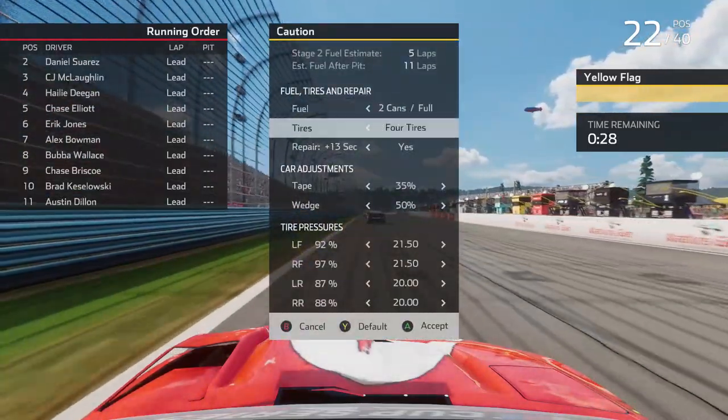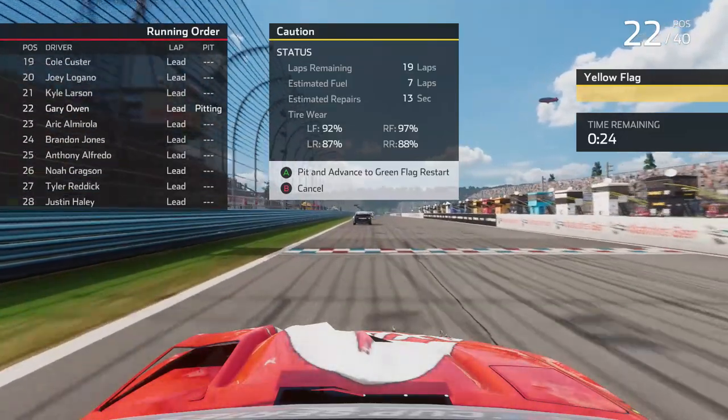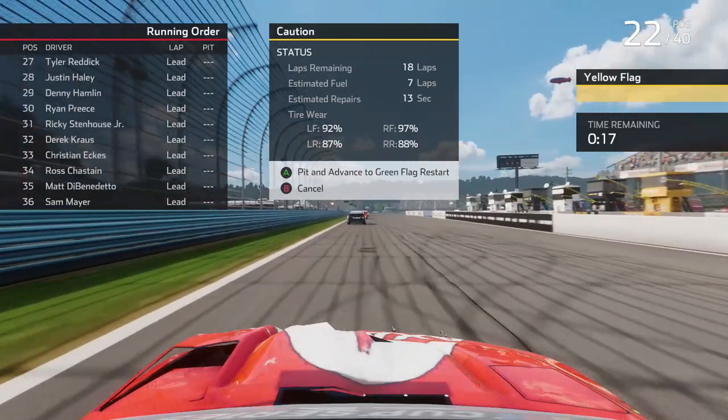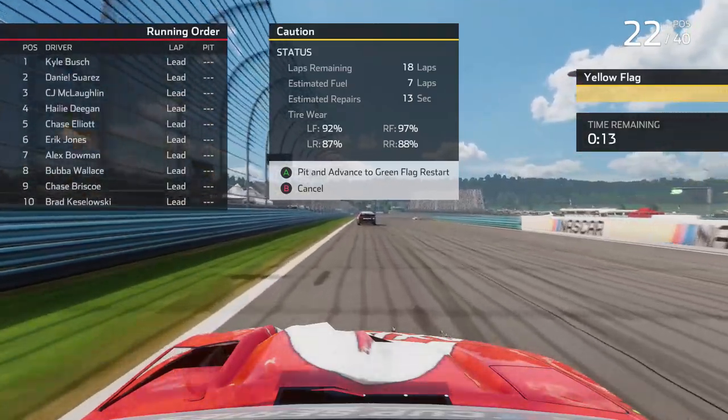But that completely wipes all of the progress we had just gained throughout this first stage, because now we have 13 seconds of damage. We got to come in and repair the car, put two cans of fuel in it as well, put four fresh tires on it. So we lose everything that we had just gained just off of a simple mistake.